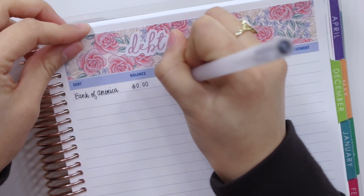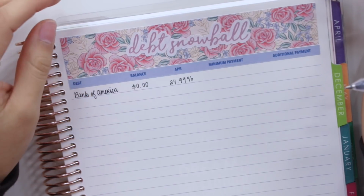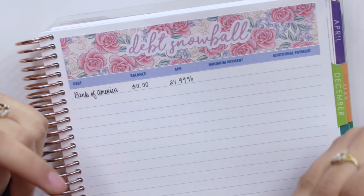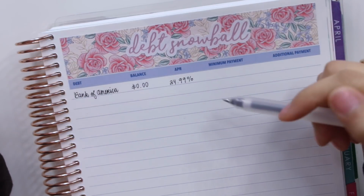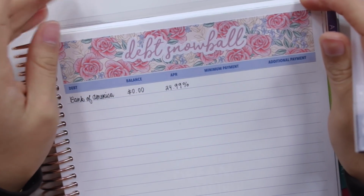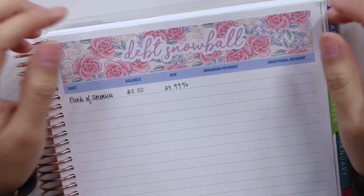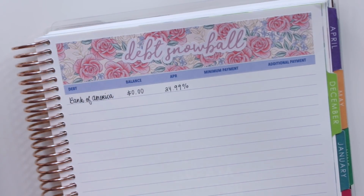APR, I always think it's really important to write down the APR just to really understand how much you're paying to your creditor. And I think it really opens your eyes, at least for me, to never wanting to get a credit card again, especially with this high of an APR. You know, I always say you live and you learn, and I have definitely learned from my mistakes with credit cards, and I can only hope to never get into this much debt again, which I'm sure I won't. I'm pretty traumatized at this point, I think.